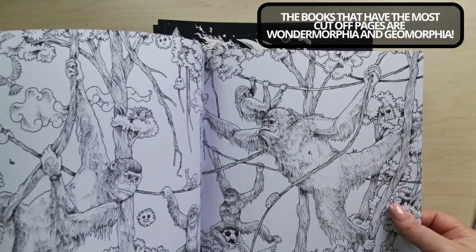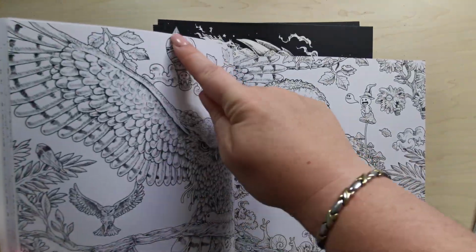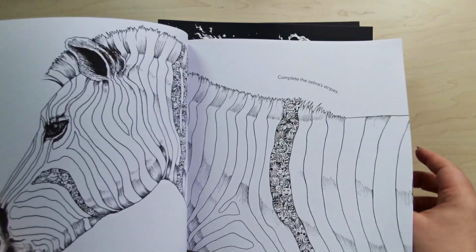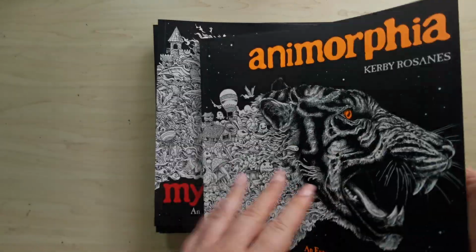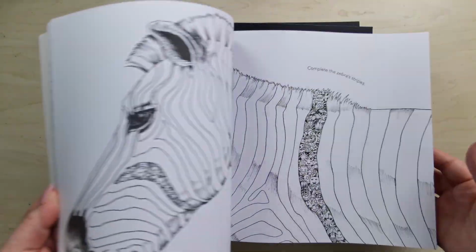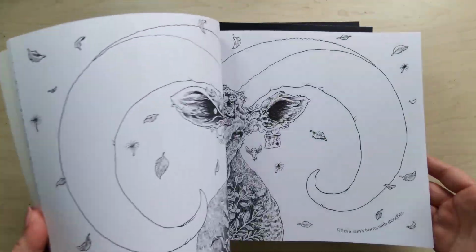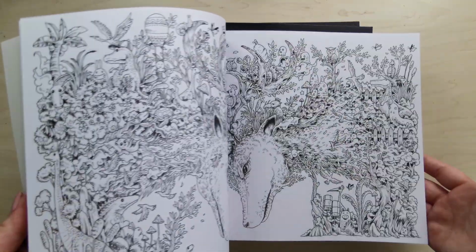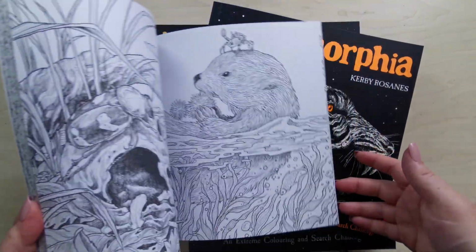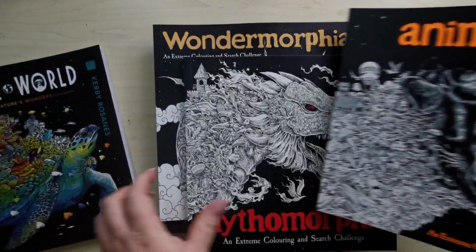And I probably won't be able to find an example now because I am filming, but like here, when this is cut off here, that just doesn't make sense to me. It would be nicer if it was a little bit further down. I did this page in my last Anamorphia book and I didn't notice if it was cut off or not, but I noticed it with these. So I'm not sure why I noticed it with these and didn't with any of the other ones, but now that I'm looking at this one, Anamorphia is actually quite alright, but there are a couple that are not. Not sure about Fragile World because I didn't have that one before.